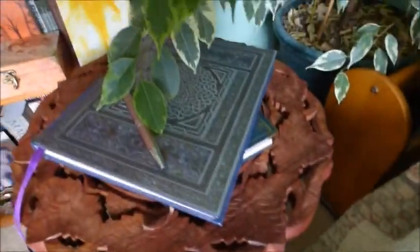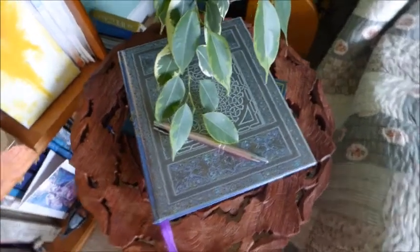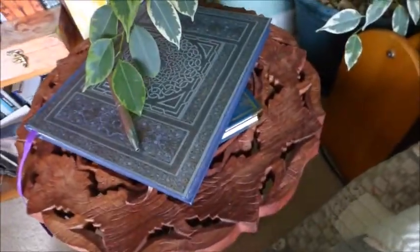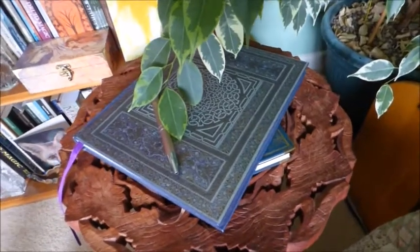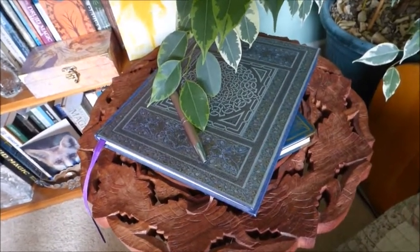These are my journals, my book of light as opposed to a book of shadows. My book of shadows is a book that contains rituals and spells and information on the Wheel of the Year. This is more of a journal that I use to record rituals and spell work in. And so I call that one my book of light as opposed to my book of shadows.